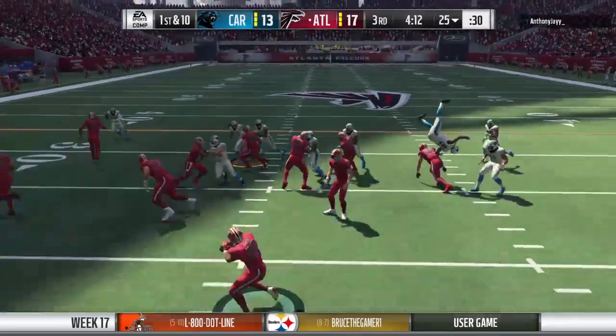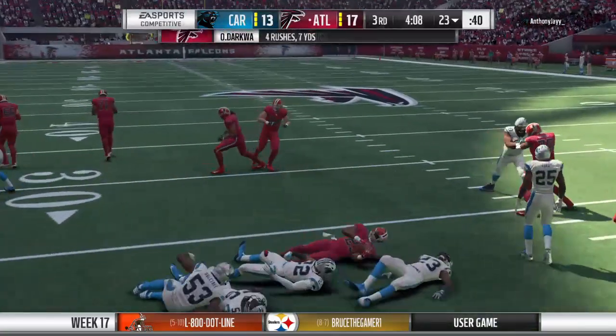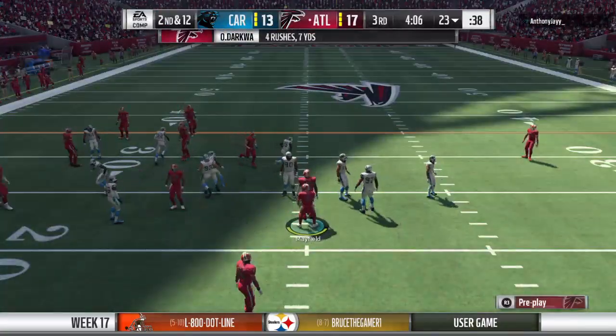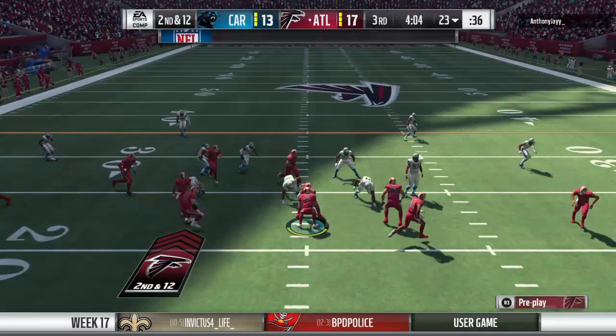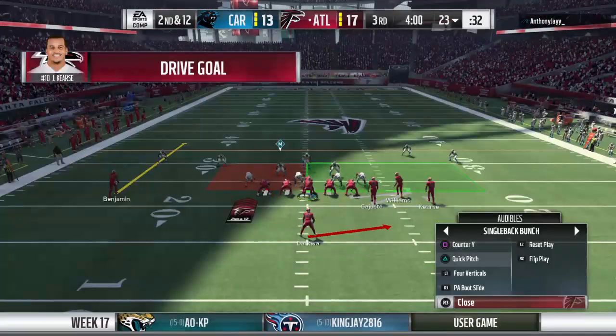So we know that what they discussed at the half worked. Now, what are the counters to that, right? You don't just run the same things over and over. Some do, but many will also show something and then come back with something else to keep the defense off balance.